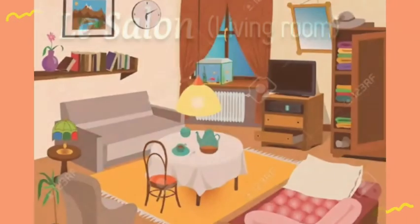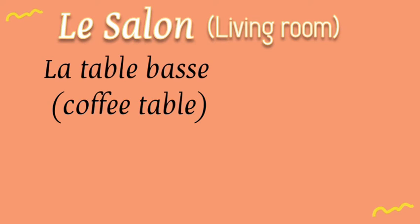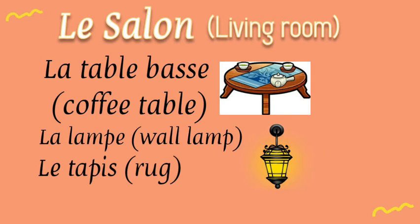The next is a coffee table. Coffee table is generally low in height, and that is why it is called la table basse. Basse means something which is short in height or lower. Then there can generally be lamps in the living room. So it's called la lampe. A rug or a carpet is called le tapis.